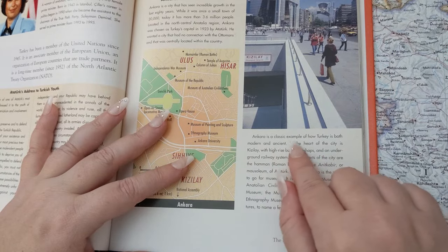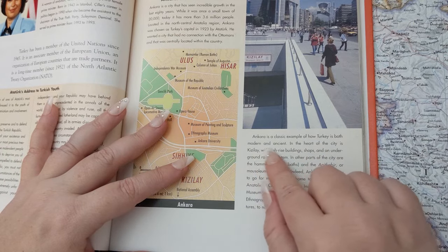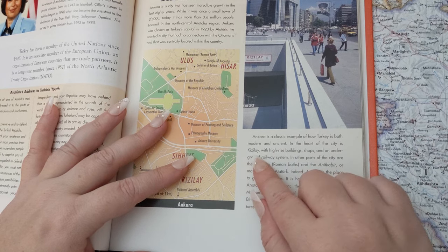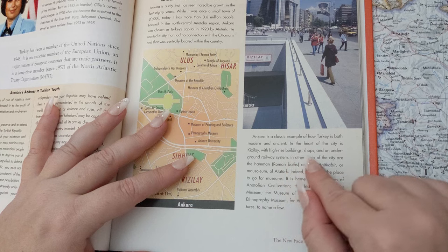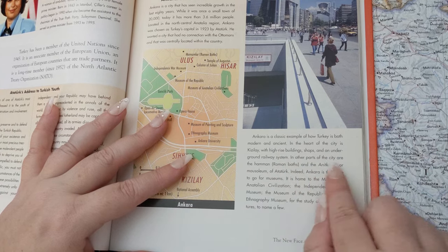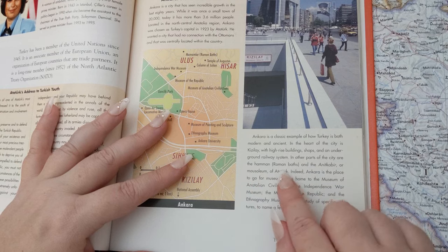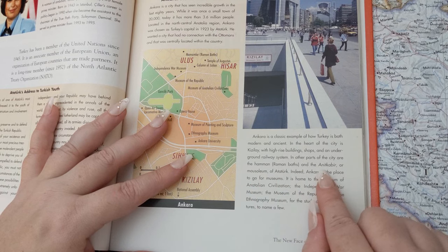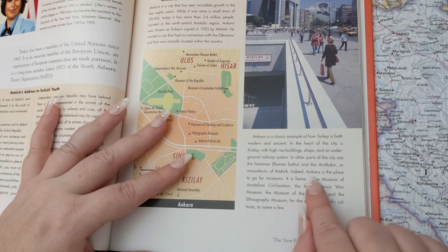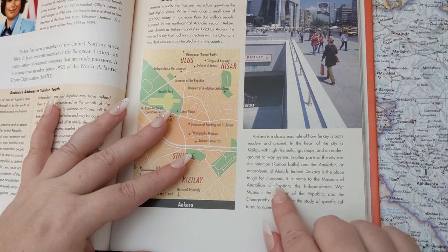Ankara is a classic example of how Turkey is both modern and ancient. In the heart of the city is Kizilay, with high-rise buildings, shops, and an underground railway system. In other parts of the city are the Hamam, Roman baths, and the Antikabir, or mausoleum of Ataturk.